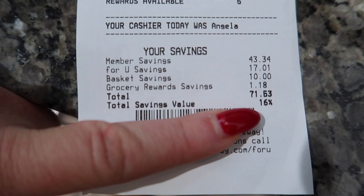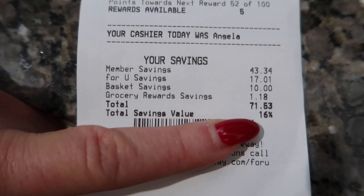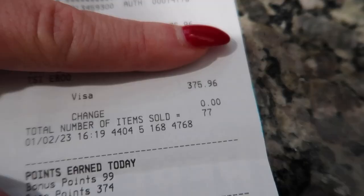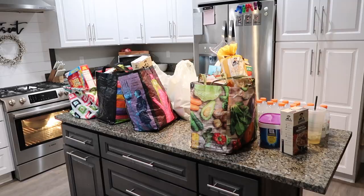So right here you can see my savings, $71.63. So my member savings, $43.34. My 4U savings, $17.01. What is basket savings? Do you know? Oh, right, grocery reward savings, $1.18. Anyways, 16% savings. And there's the total. So, yeah, I'm gonna get all this unpacked and then I will give you a haul.